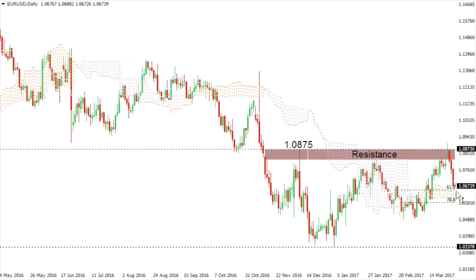This area between 105.80 and 106.50 is also important because it represents the Ichimoku cloud level, which defines whether the trend is going to be to the top side or to the downside. If the market's trading above this cloud, technically as a trend indicator, it lets you know that the market is trading in an uptrend. If the market breaks down below this cloud, then it's telling you that we're in a downtrend. So above the cloud, uptrend; below the cloud, downtrend.